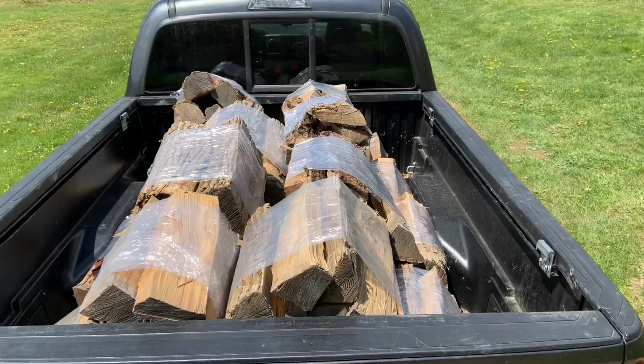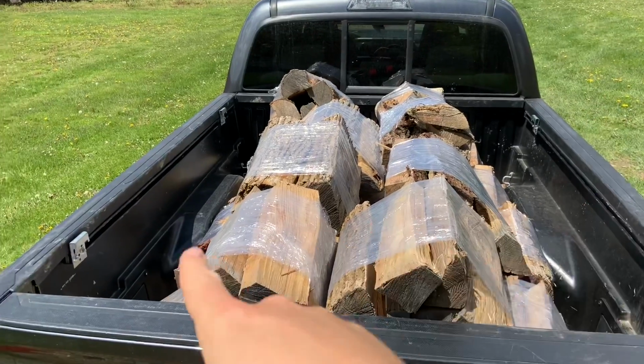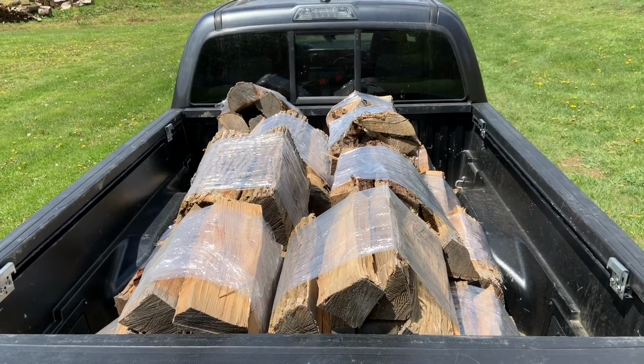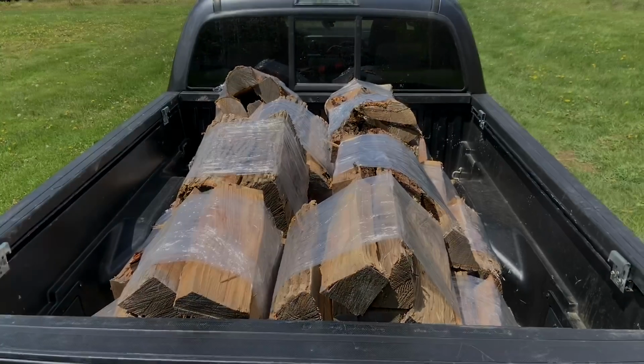All right, so there is the bed of the Tacoma. It's probably only about half full. I still have a lot of room on this side over here and on this side over here. That is 20 bundles at $4 a piece, so that's 80 bucks. If I was selling this as cordwood, that's probably $50 at most right there.